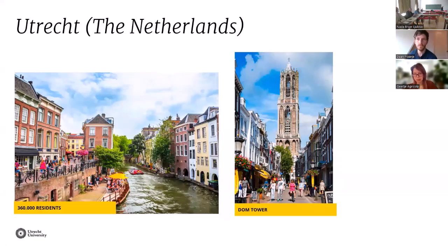So, Utrecht University is logically located in the city Utrecht, which is a relatively small city in the Netherlands, with around 360,000 residents. And I think what Utrecht identifies most is the historical city center with its canals. You can see on the left picture, and on the right side you can see the Dam Tower, which is the largest church tower in the Netherlands. Currently under renovation, so if you will visit Utrecht in the next years, you will probably not see it in its original state.